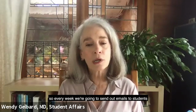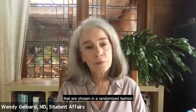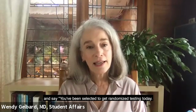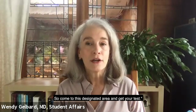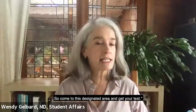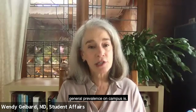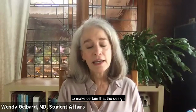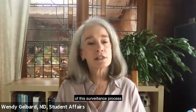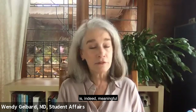Every week we're going to send out emails to students that are chosen in a randomized fashion and say, you've been selected to get randomized testing today, so come to this designated area and get your test. And that will let us know what the general prevalence on campus is. We're working with epidemiologists and statisticians to make certain that the design of this surveillance process is indeed meaningful.